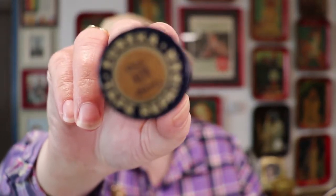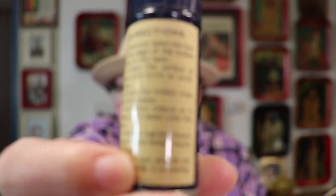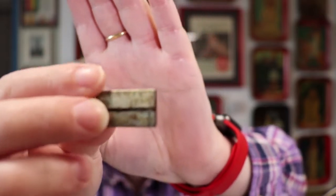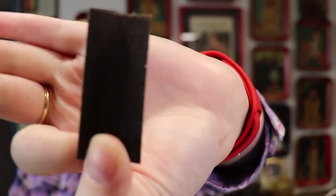So there's the top. And then here's the back with the directions that I just read. Let's see if that will focus there. Yeah, that's focusing. And in the inside, it has these little tiny metal deals where you would use tape repair. Let's see if that shows up. There you go. You'd put the rope or whatever needed mending inside these little metal things and then clamp it down. And it did come with a piece of sandpaper there.